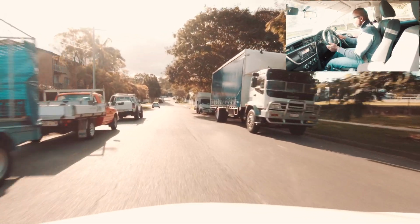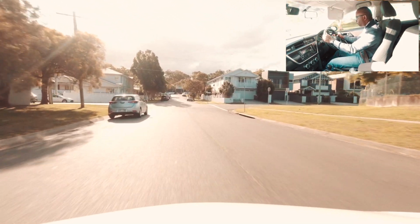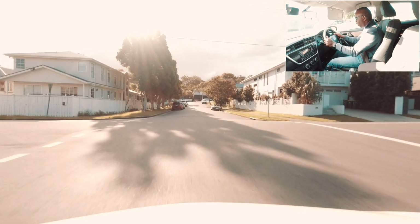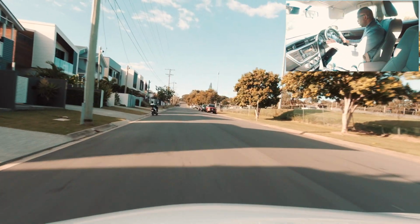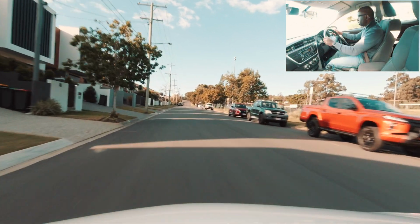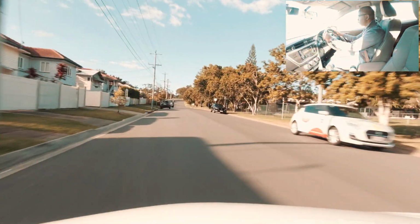Alright, so once I turn in this new street, I'm just gonna put this down a bit because it's hard to see. Let's say the examiner has asked me to go right, so I'm gonna indicate right. There's no one coming, so I can turn. Once I turn in this street, I need to speed up. So the speed limit here is 50. It's an open road, so there are not many obstructions.